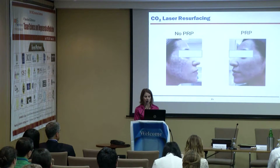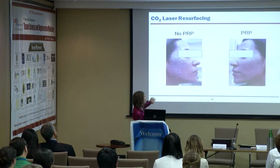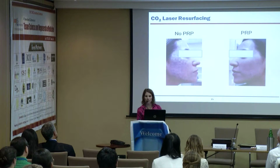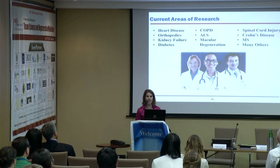So just in case you weren't sure if PRP really worked, this was a split face experiment that we did. We got one of our colleagues to agree to do a split face, and what we did was a laser resurfacing. So basically we burned the skin, and then to half of her face we did small injections of PRP, and to half of her face we did not. So you can see this is the no PRP side. It didn't heal as well as the PRP side. This is 1 week post-injury. At that point, she said, this is a great experiment. Take pictures and now fix the side of my face that we messed up. So we started doing PRP on that side as well. She looks great now.